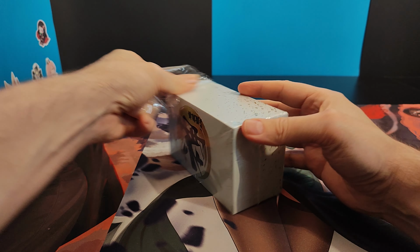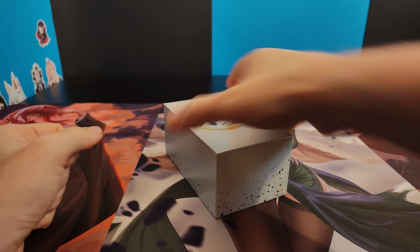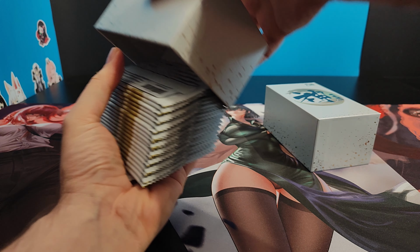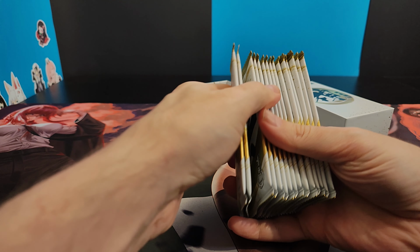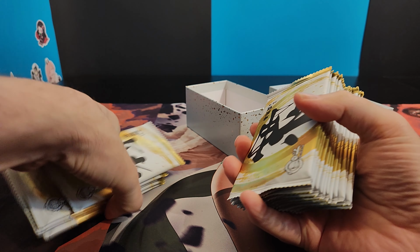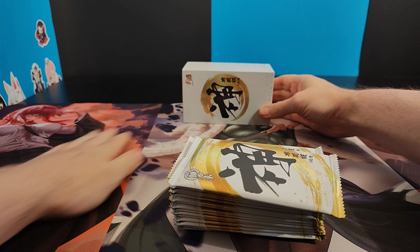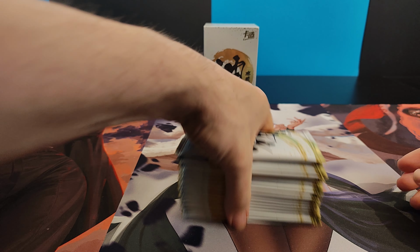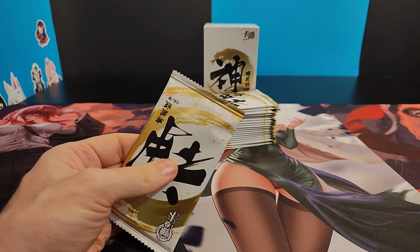And it is in the same price range, just under 20 bucks, I think. Four, five, 10, 15, 20 packs. Can you even stand up? And let's just jump into it and see what we get.